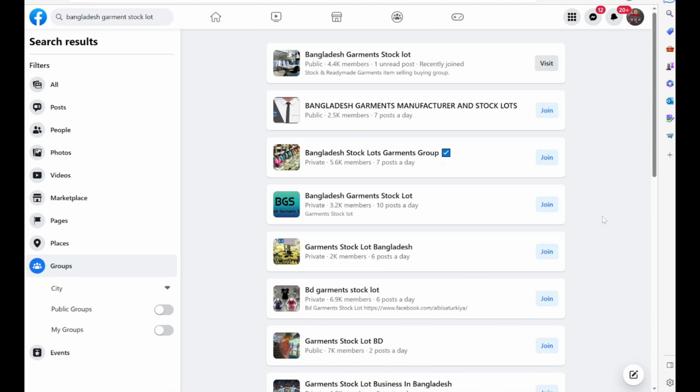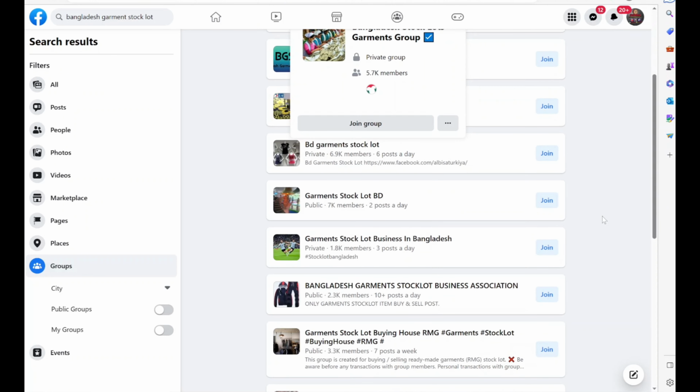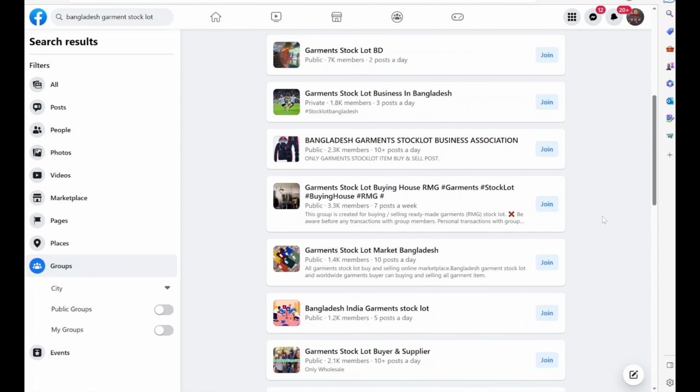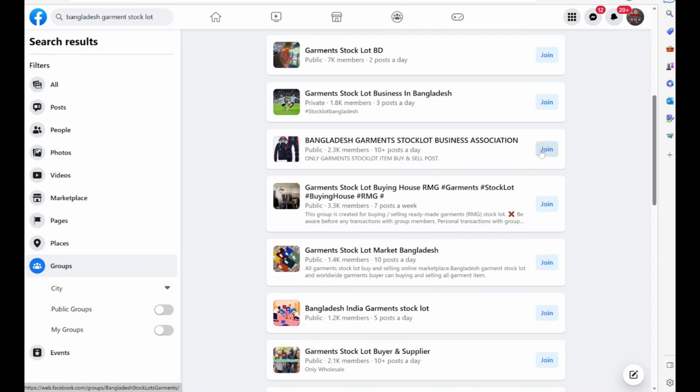Now when we click on see all, you can just scroll down. Just go ahead and join as many as you can, right? I love this one that says Bangladesh Garment Stock Lot Business Association. So I'll click on join. This is an active group. Then let's see the next one I want to join. Garment Stock Lot Market. I'll click on join.